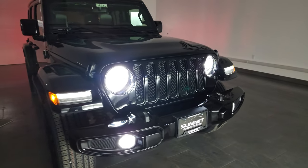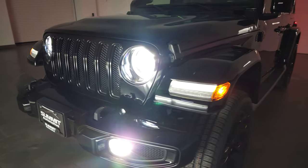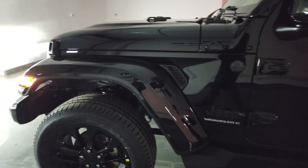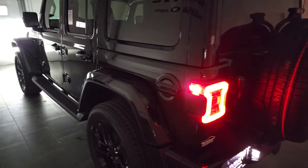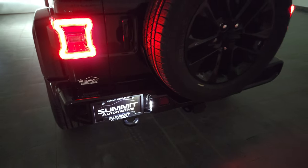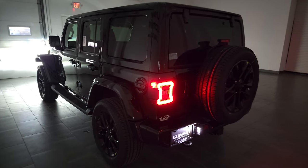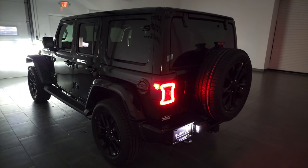So you can see just how bright all those lights are, look really good, especially on the High Altitude here. I would not recommend getting a Wrangler without the LED light package. You can see just how nice and bright those lights are. Plus they just look fantastic from the road, as do the LED tail lamps, as do the LED license plate lights. And just a really, really good, nicely put together Wrangler. I'm gonna turn all the lights back on in the picture studio, and then we'll finish up the video.